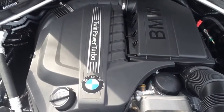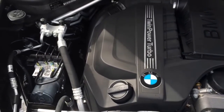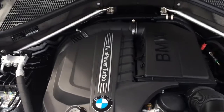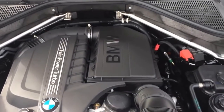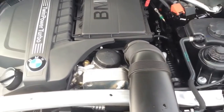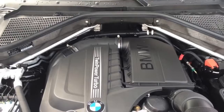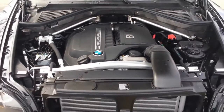Under the hood is a 3-liter twin-turbocharged inline 6-cylinder, pushing out 300 horsepower and 300 pound-feet of torque, can hit 0 to 60 in 6.3 seconds. That is plenty of power, but not really enough to seem truly quick for a vehicle this size. EPA estimated gas mileage is 17 city and 24 highway.